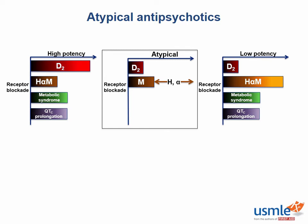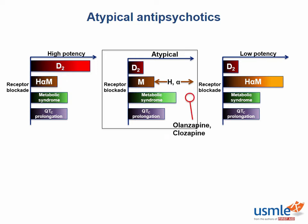So what's the catch with atypical antipsychotics? Atypicals have no clear benefit when it comes to QT prolongation, but this varies a lot with a specific antipsychotic. Probably the most important thing to know is that while all antipsychotics can cause metabolic syndrome, many atypicals cause more than their fair share. Olanzapine and clozapine are particularly notorious for this. Finally, while most antidopaminergic side effects are minimized with atypicals, risperidone, interestingly enough, causes the most prolactin elevation.